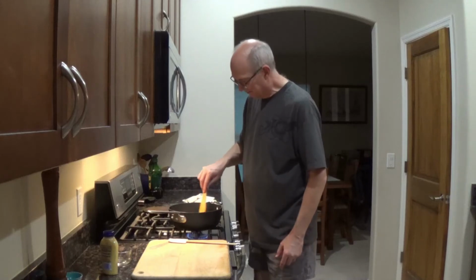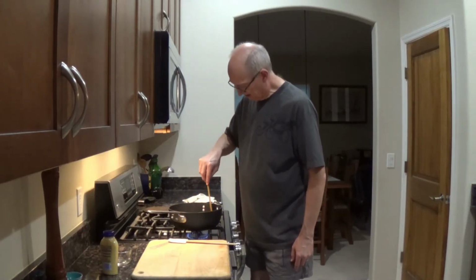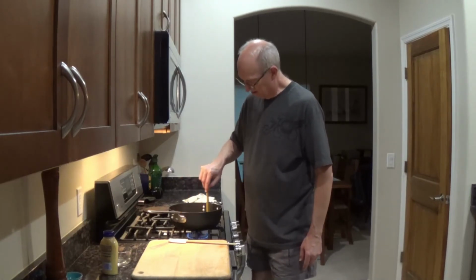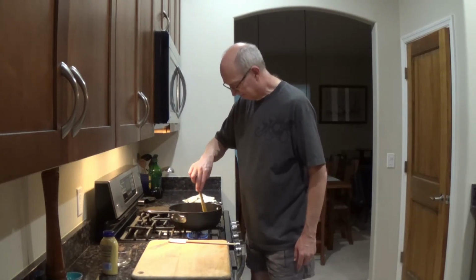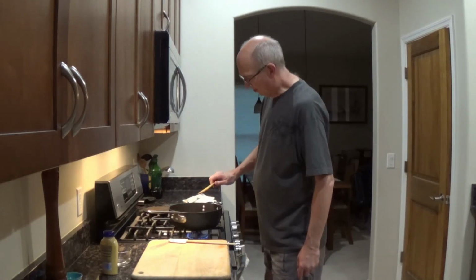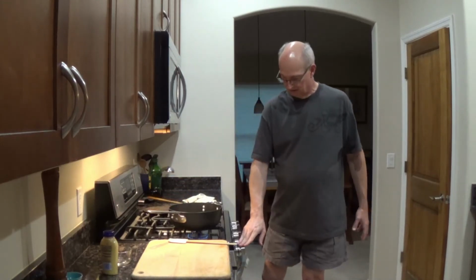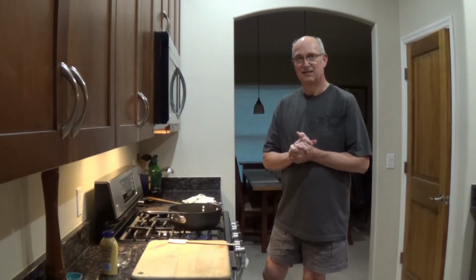So I'm going to turn this down, and I'm just going to let this simmer for about 5 minutes, just to get everything happy and all those flavors melting together. So we're going to give this 5 minutes, and we'll see what it looks like when we're ready to get my rib roast out. See you in a minute.